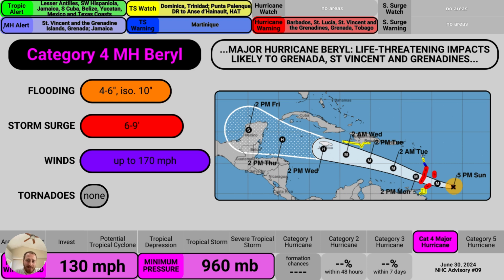The next place after all those islands that needs to be watching this is Hispaniola, and now a tropical storm watch in effect from Puerto Palenque to, I can't speak French, so I'm not going to try that one. Anyways, 130 miles an hour is the winds on this storm. Pressure down to 960.